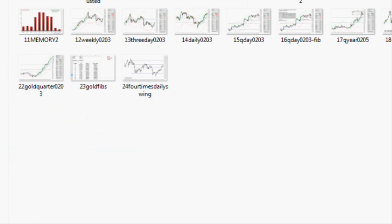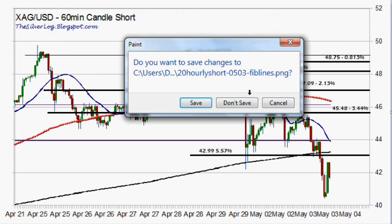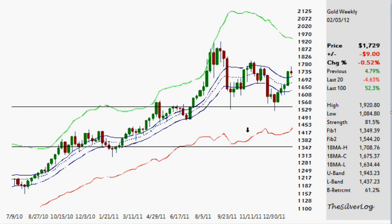Okay, let's now move on, and we're going to switch this over to gold, and this is very important because we're going to be doing the exact same thing with gold. This is the weekly time frame, and I said last week that this low, it's automated, and you know what, whether you want to choose, I don't know which ones you can choose.